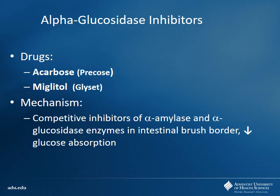Okay, the next group we'll talk about are the Alpha-Glucosidase Inhibitors. Two in this group are called acarbose and Miglitol. These work as competitive inhibitors of the alpha amylase and alpha-glucosidase enzymes in the GI tract, specifically in the intestinal brush border. So basically, these decrease glucose absorption. Less glucose getting in through the GI tract, less of it gets to the bloodstream, thus you're going to have lower blood glucose levels.